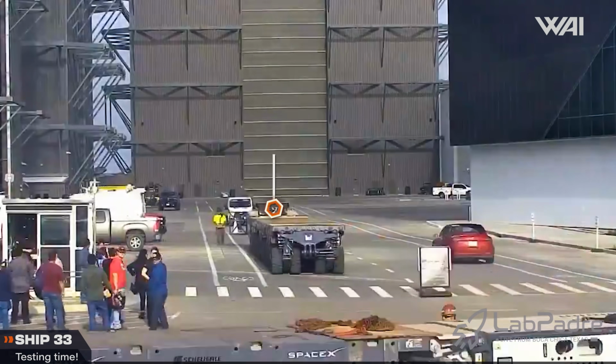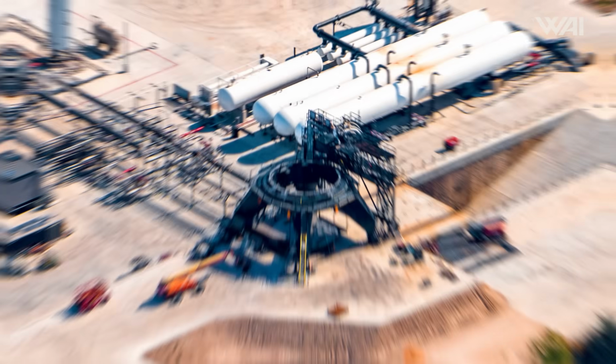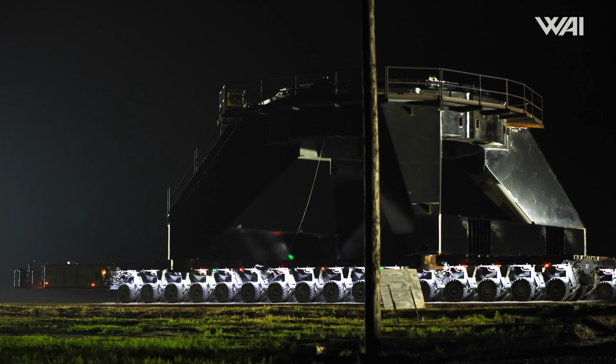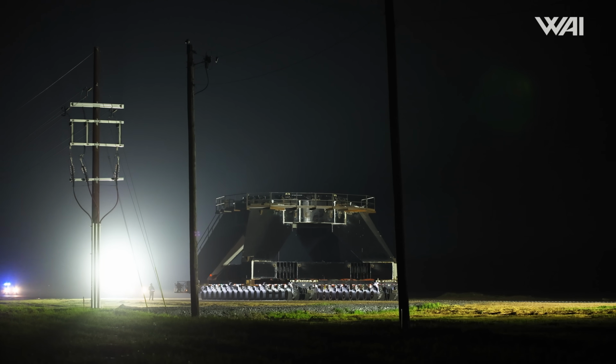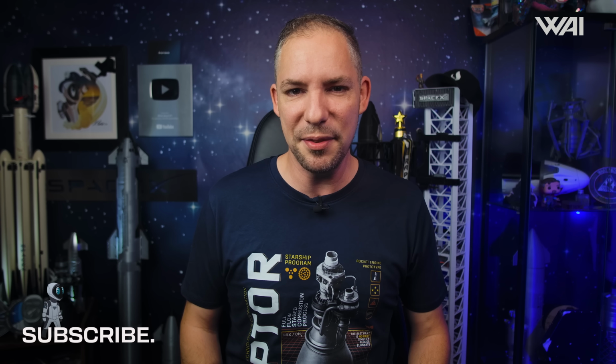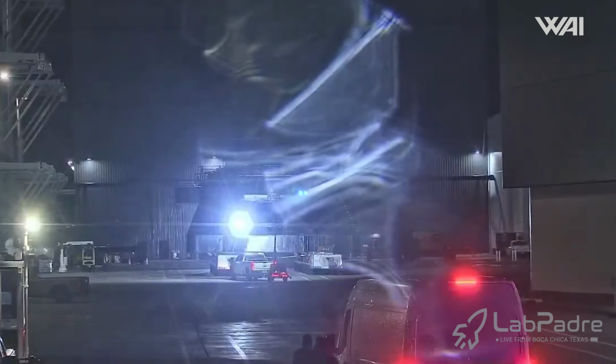The vehicles have seen even more work, so let's check those out. Starting with Ship 33. In the last episode, we mentioned a pair of self-propelled modular transporters rolling from the build site to Massey's and speculated that those would be to pick up the static fire test stand. We were right, that's exactly what happened. In the early morning hours of the 6th, during a scheduled road closure, the stand was picked up and rolled down Highway 4 to the production site. So that means it is finally time for us to see what Ship 33 is capable of. When the stand arrived at the production site, it was temporarily held while SpaceX finished the final prep work on the ship. Man, so quick.